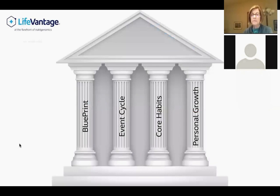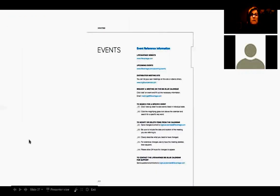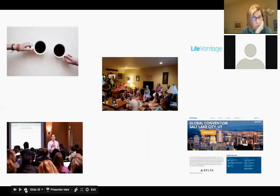All right, let's go back to the 4 pillars. We want to talk about the event cycle today. This is the second pillar of LifeVantage, and we have found it definitely a strong pillar. Each of these four are absolutely necessary to thriving and doing well. So here's on page 18, there's a lot of information in there. It tells you where to get information on events, and I'm just going to go to the next slide here.